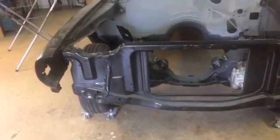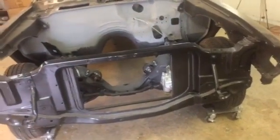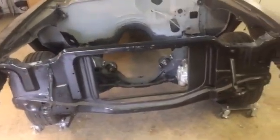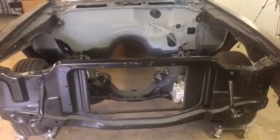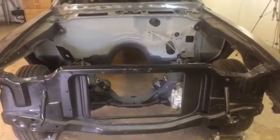I've got the hood hinges sandblasted, they're ready for paint, and we'll be able to stick those on and hopefully get the hood and everything working before we take it apart and start doing some sanding and painting. So that's kind of where we're at right now. We'll show you a shot of where a lot of our money went, and we'll bring you back.